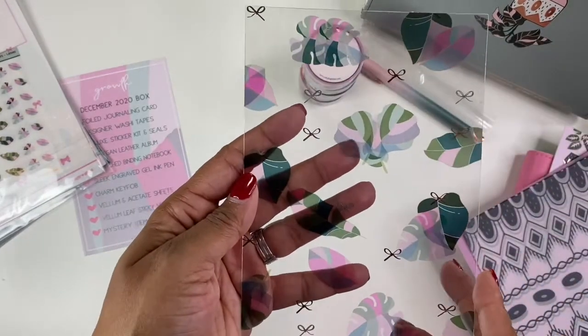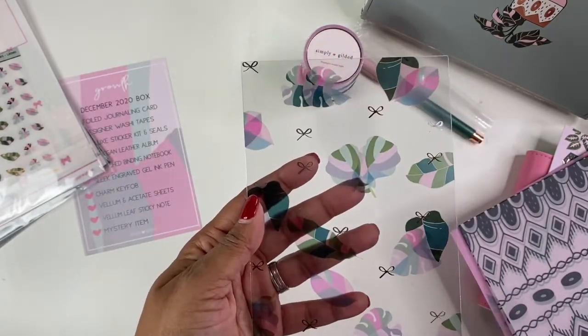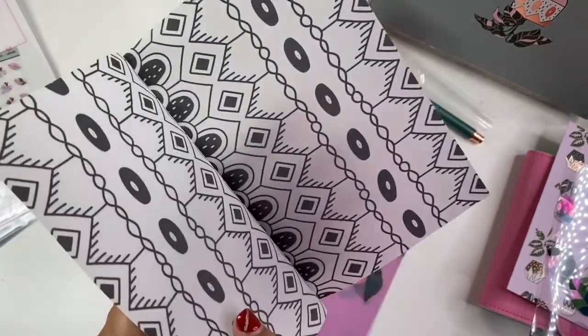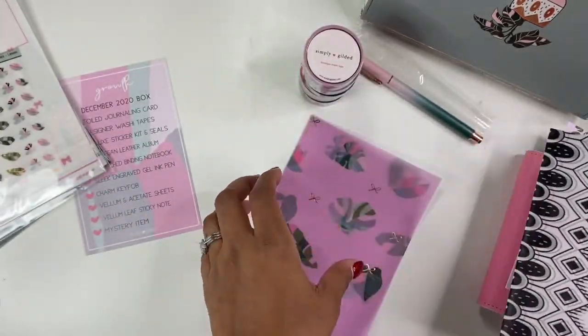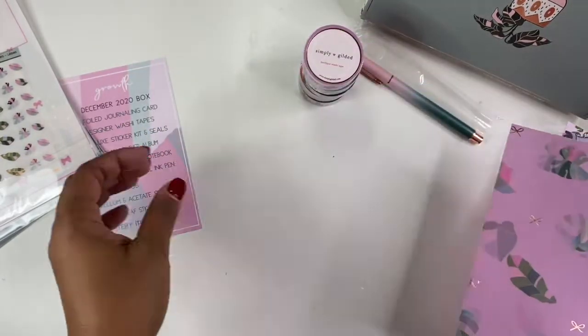Oh, that's gorgeous. So here is your acetate sheet. And it comes with two vellum sheets. One of them is in my favorite pattern. I absolutely love black and white patterns, like, love them. And then you get another one in the pink. Very pretty.